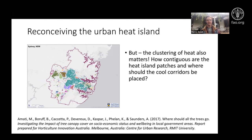So simply by clustering a single extreme heat layer or number, we could identify by different colors how that individual heat island is clustered. So you can see here right in the middle, there is a huge heat island right in the center of the city that pretty much covers most of Western Sydney. And there's a smaller heat island down to the south and so on.